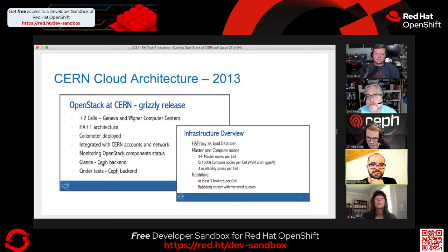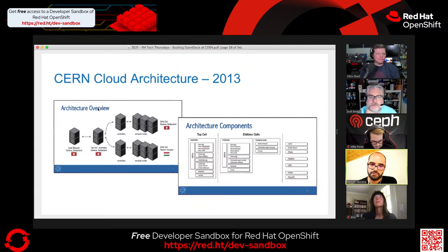Glance had Ceph backends, but at the beginning, really, in 2013, all the images were actually stored on AFS because the Ceph cluster at that time was not ready. So we had for a few months all the images stored on AFS. And we were still doing some Cinder tests. HAProxy, that continues. And then we had three master nodes per cell because of high availability. RabbitMQ again, clustered with mirrored queues. I think nothing special, very, very common architecture.